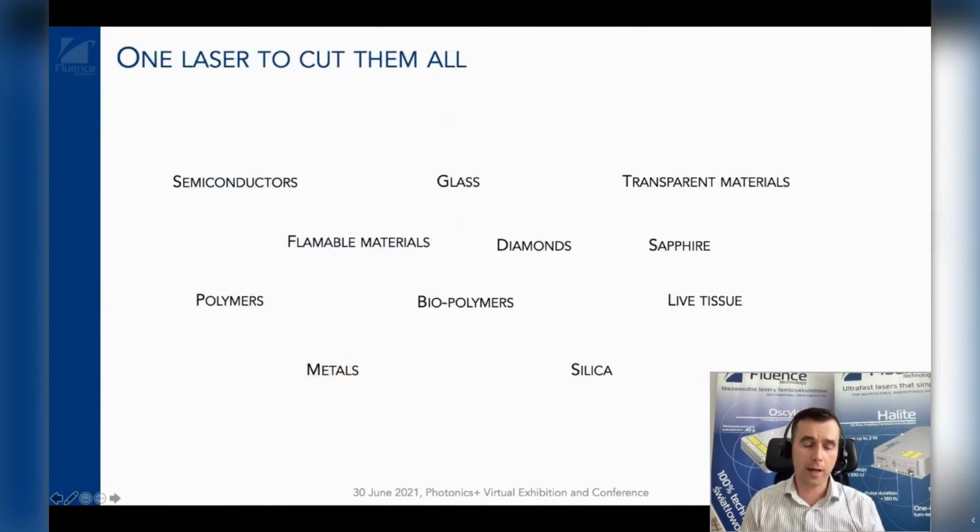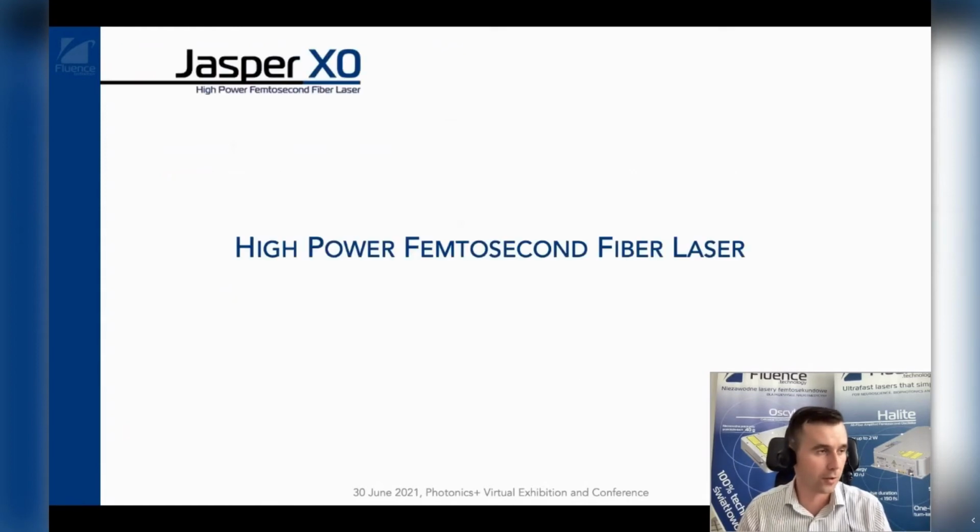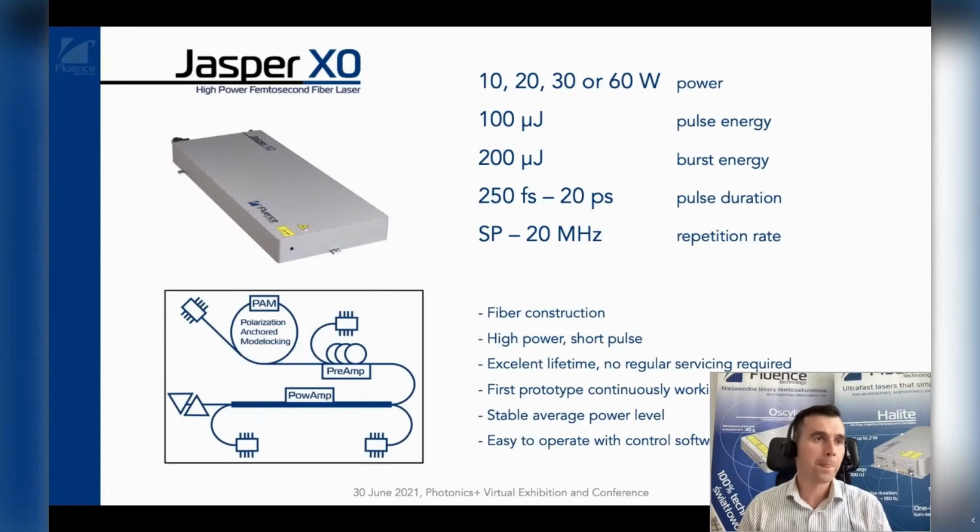But like I said, ablation is great because it's not only limited to glass. You can process all different materials, from semiconductor through sapphire, diamonds, tungsten, titanium, polymers, and much more. You can even work with live tissue to limit this heat affected zone, not to damage the tissue, but to work and process this tissue. It's very interesting.